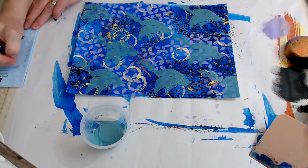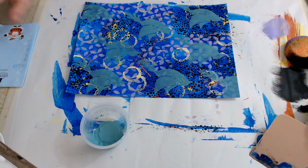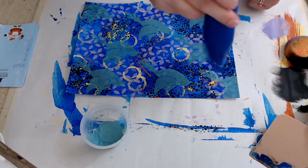Gold. Mary will be happy with that. Gold. And I think I'm going to dry mine so that I can, or maybe I'll use paint. I don't know. I'm going to dry a little bit and then use gold. Mary's happy.